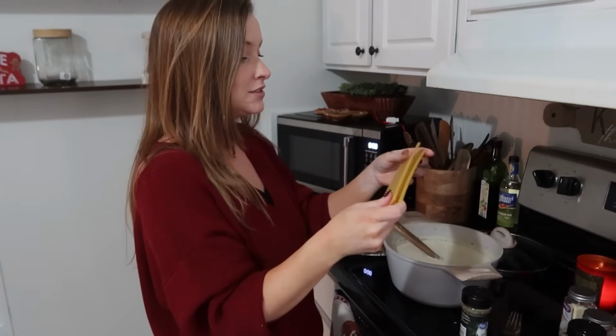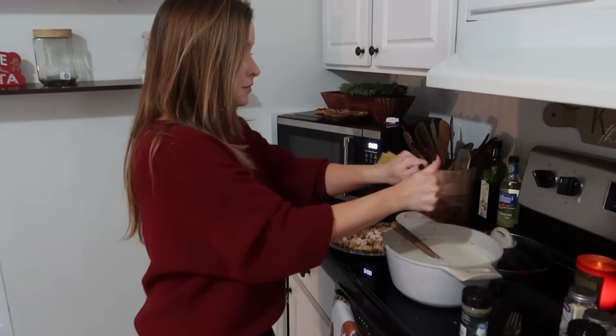So I'm just going to take my lasagna noodles like she did and break them up.